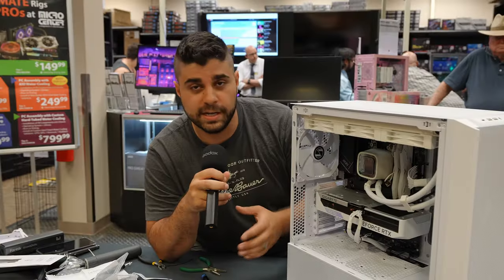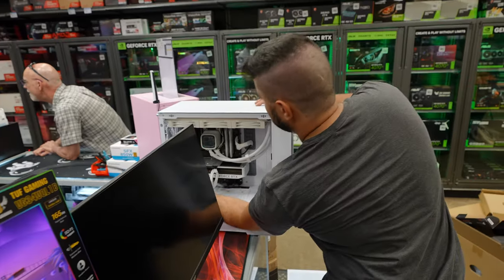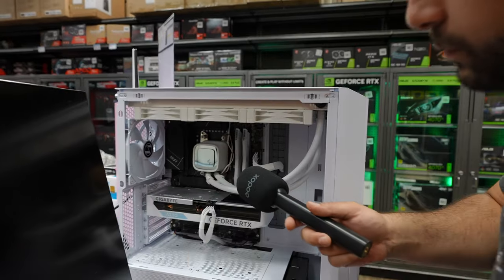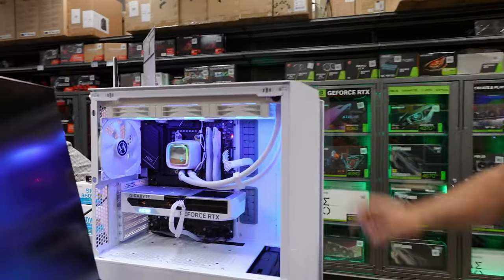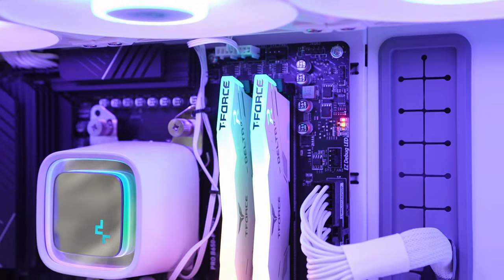All right, guys, so the PC is ready to be turned on. Let's plug it all in and see if it works. All right, does it work? It turns on. Is it post? What?